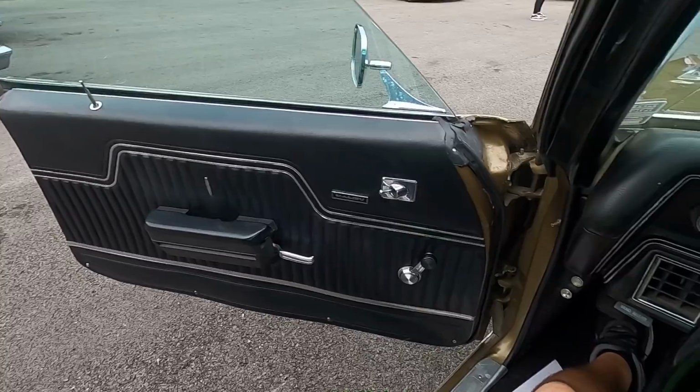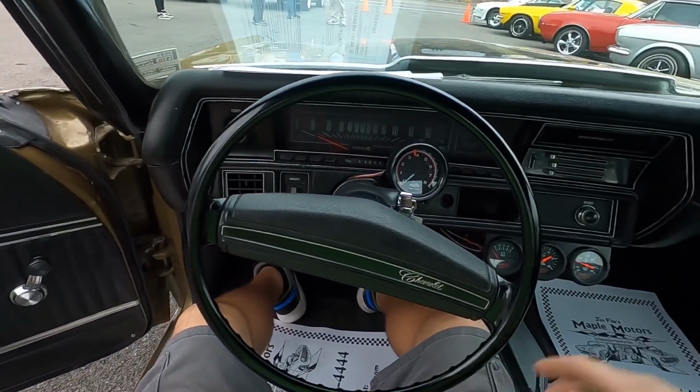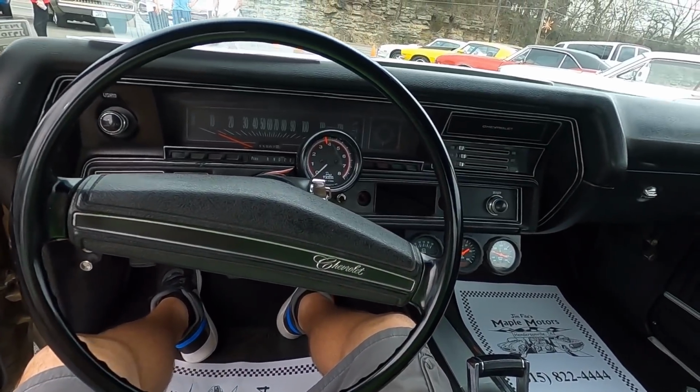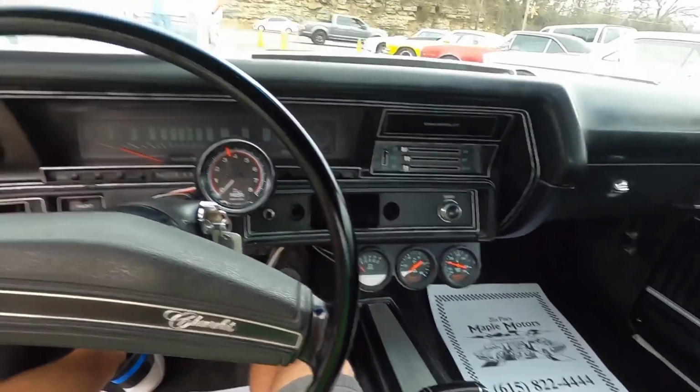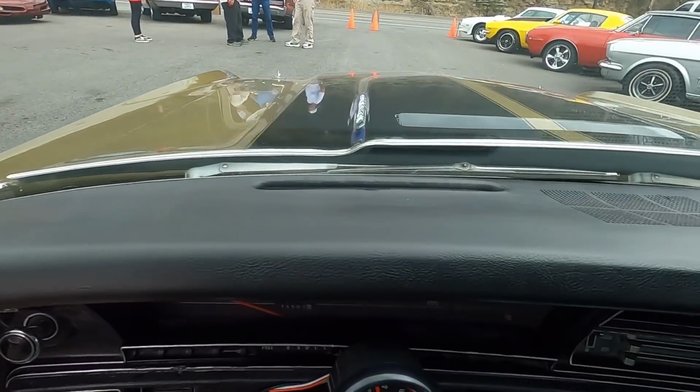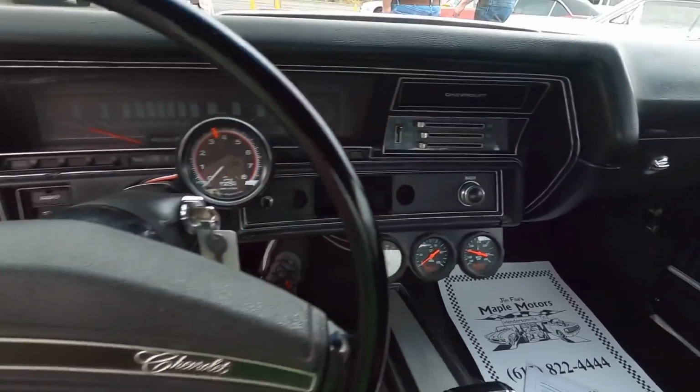Okay, before we take off, let's look around the interior and check everything out. Place your bets. Do you think the horn works on this one? It's got aftermarket tach. It's got aftermarket gauges below the dash. We're gonna be trying those out, looking over all that. The dash here is in pretty good shape. It's not all beat up. Still got the buzzer.